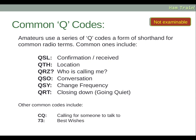QSO is an actual conversation. So you would hear this referred to as, I had a QSO with Jim the other day, and we discussed antennas. So that is the act of having a conversation, QSO. QSY means change frequency. I'm going to QSY to 145,400, for example. And it's just a shorthand instead of saying change frequency.